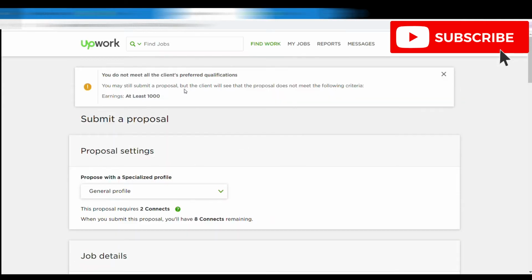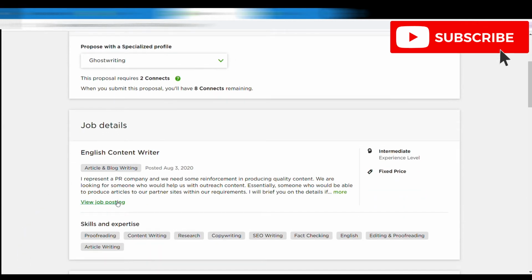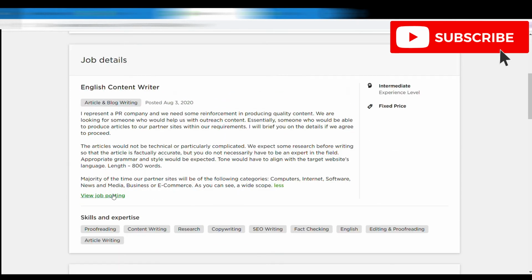Here at the top you can see that if you do not fulfill one of the qualifications, it will notify you, but still your proposal will be seen by your client. Then you have to select the type of specialized profile that is related to this job. Then you expand the detail, and this is the part which is most crucial. You have to read between the lines. So now I'm going to show you how I read through a job description and find out what I need to include in the proposal so that they reply to me.